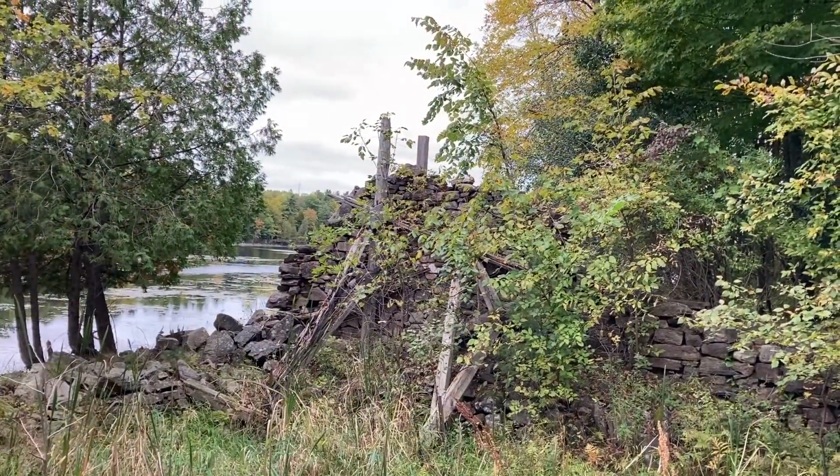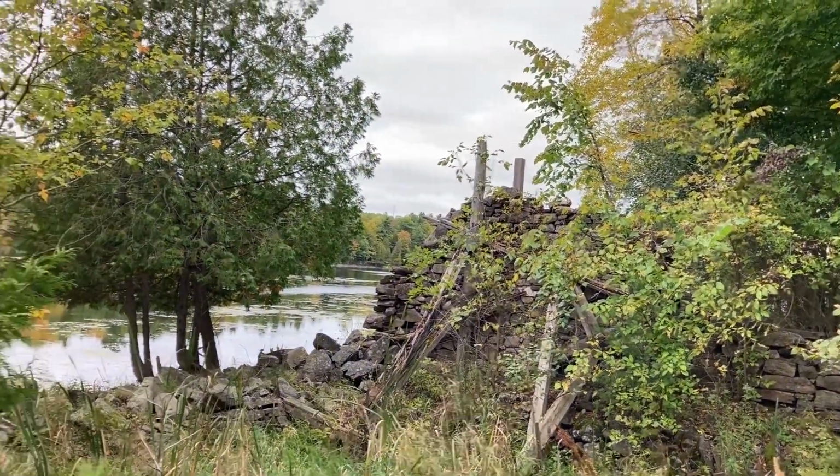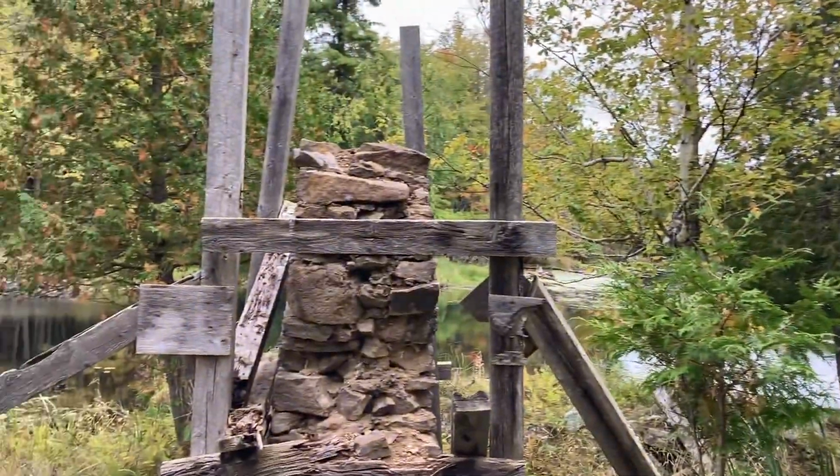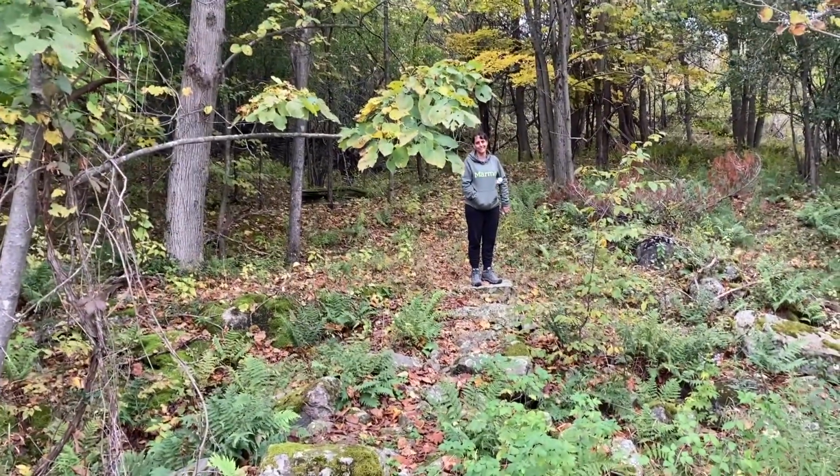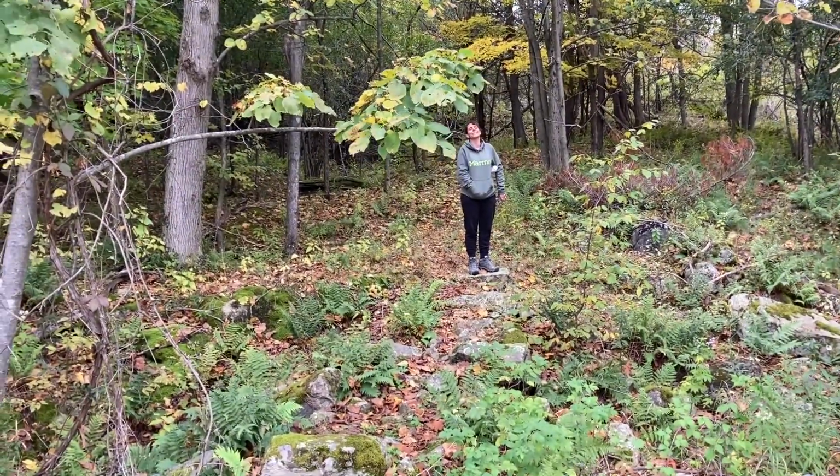Here's a better angle of the mill. That's the one wall. This is the other wall. And I almost killed myself getting over here just for you people. And Tam gave me crap.